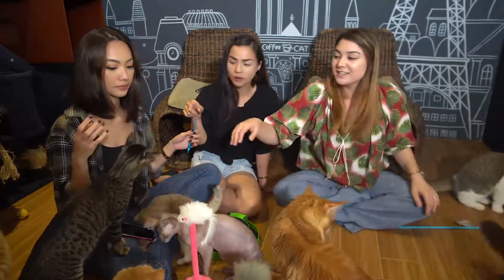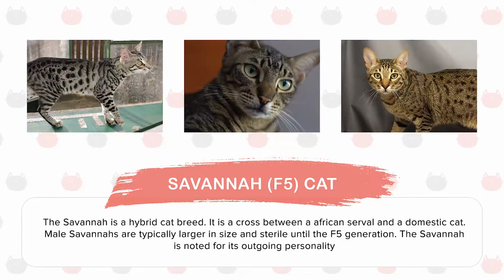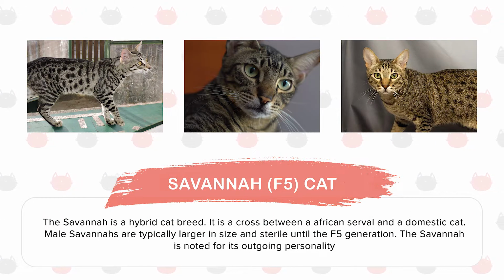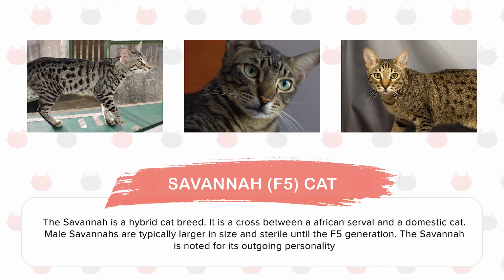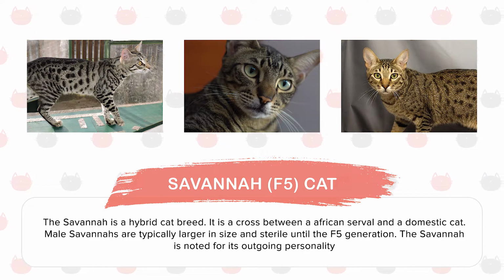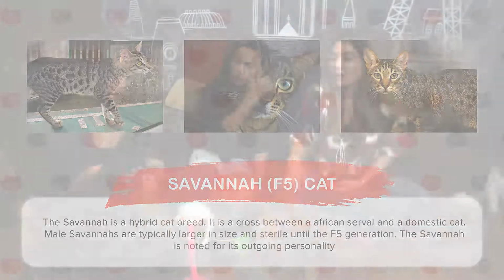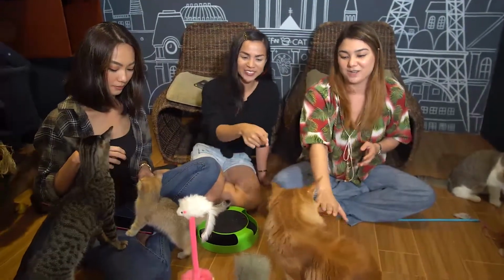What about Boy? What breed is Boy? Wait, so this is Boy. He is a Savannah. I believe he's F5. So a Savannah cat originates from Servals. A Serval is an African wild cat, like a mini leopard. So he's about an F5 series. He's also quite big, and he's the boyfriend of Cashmere.